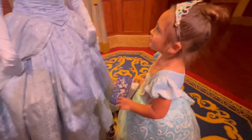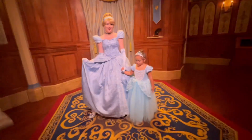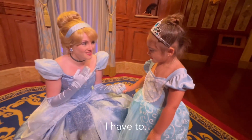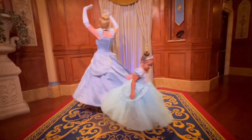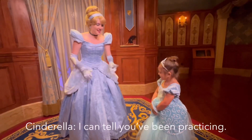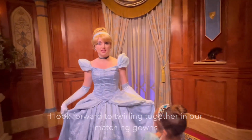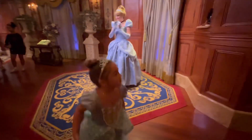Now, do you think we can show off our gowns together since we are matching, of course? Very nice! I would love to. Have you been practicing your gowns? I have two. All right. On the count of three. And of course, one, two. Thank you so much, Cinderella. Yay!